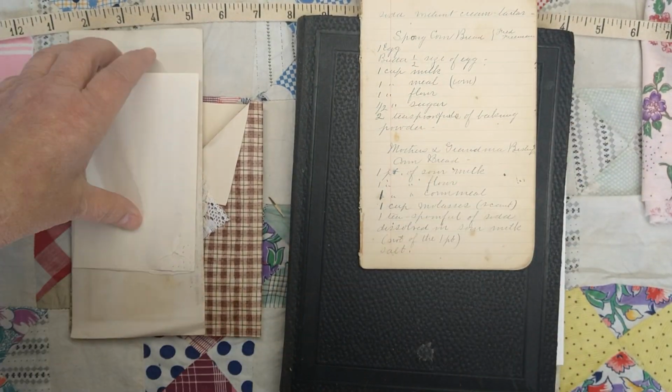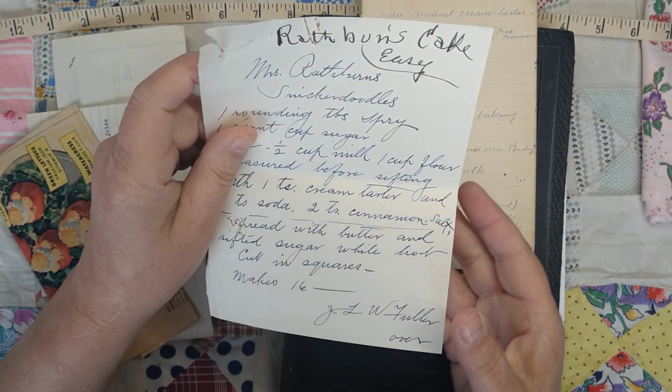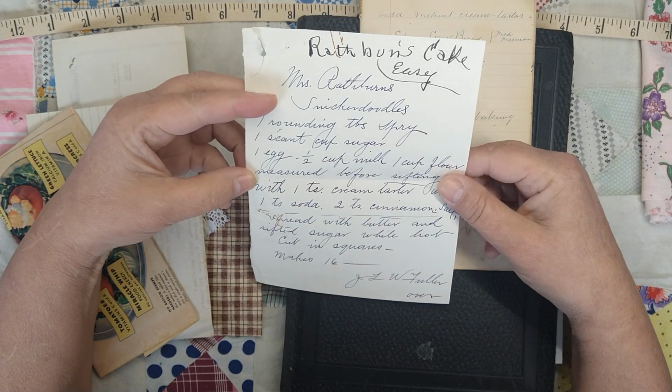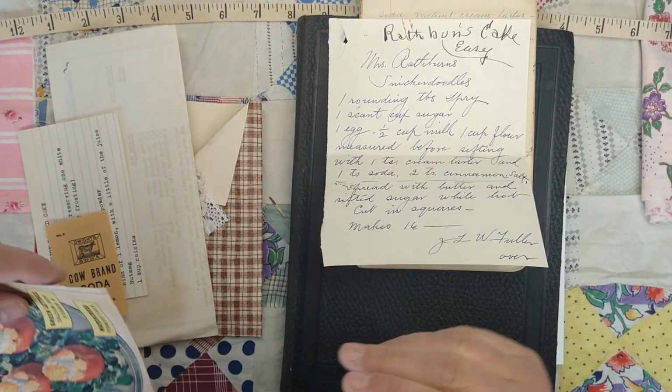And I did include ephemera that was in the book. Mrs. Rathburn's Snickerdoodles. So the front part of that one.